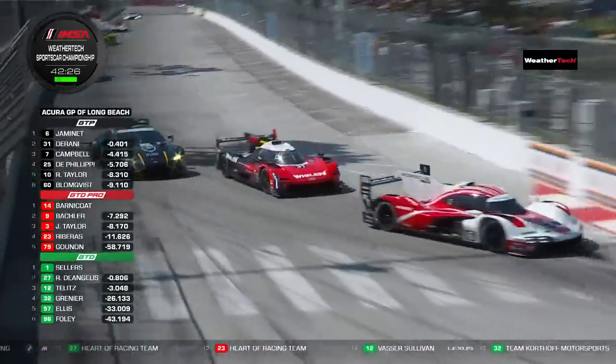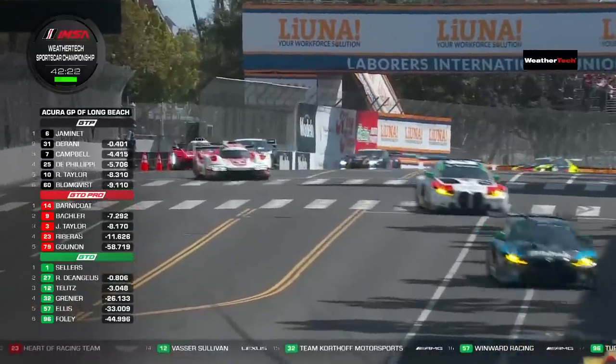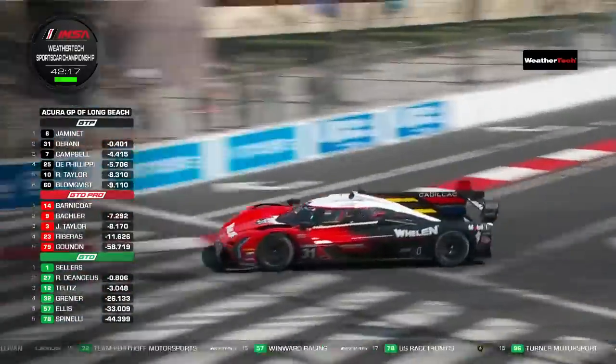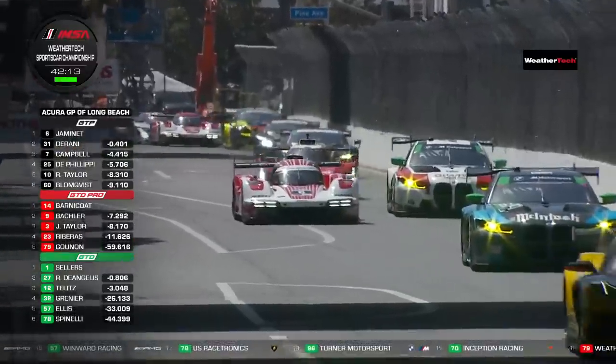And action aplenty, Jeremy, at the front of the field. Pete Mutarani needs a pit stop. That's not stopping him hassling the leader at the moment. It's not, certainly. And yeah, he's still going to go as fast as he possibly can.